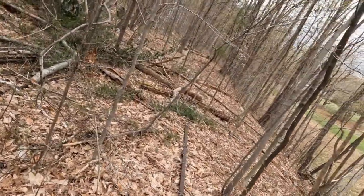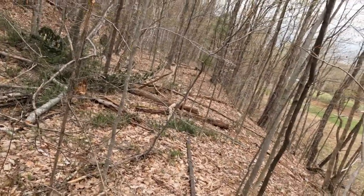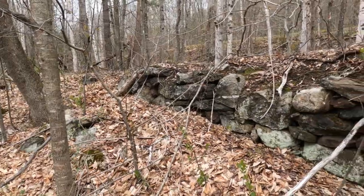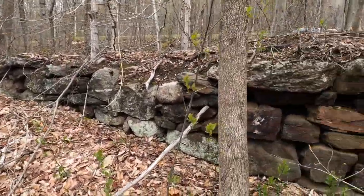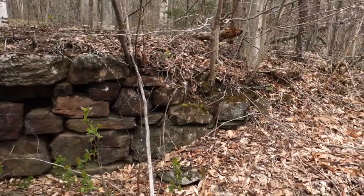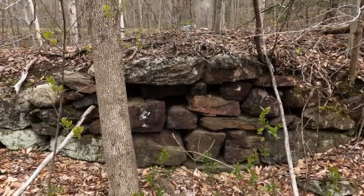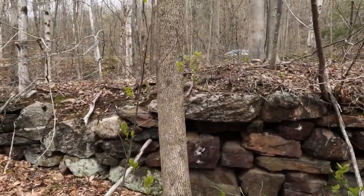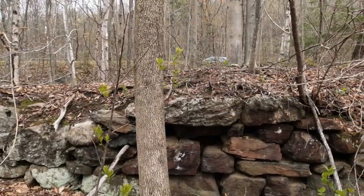Awesome. Awesome exploration and an awesome discovery here in Readsboro, Vermont. We're not done by any means. Let's keep going. All right, we're on our way back, and I just thought I'd show you a close-up of this stonework, because I know there's a faction of you guys and gals out there that love the stonework like I do. You can just about see the roof of Sam.